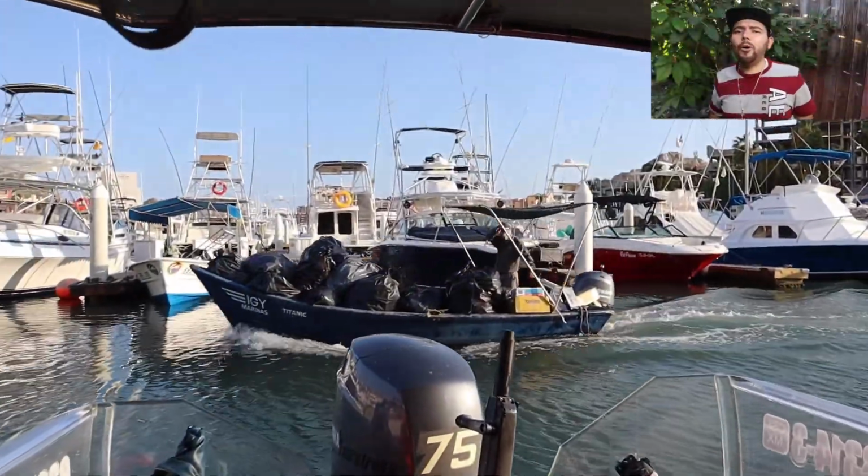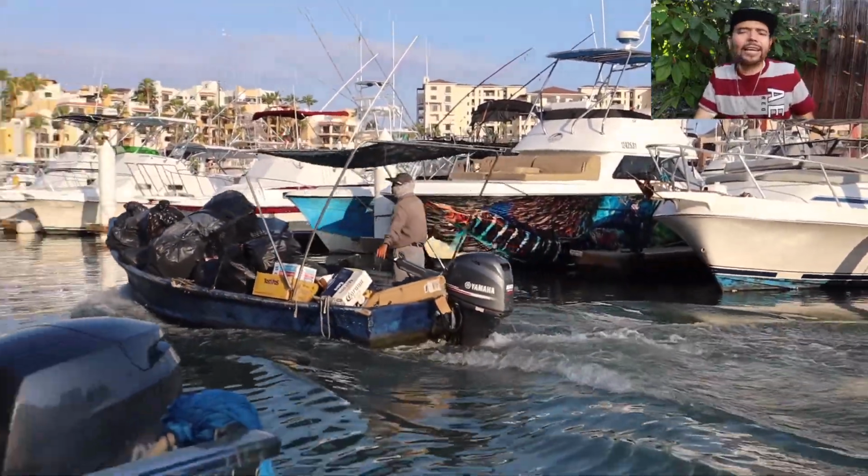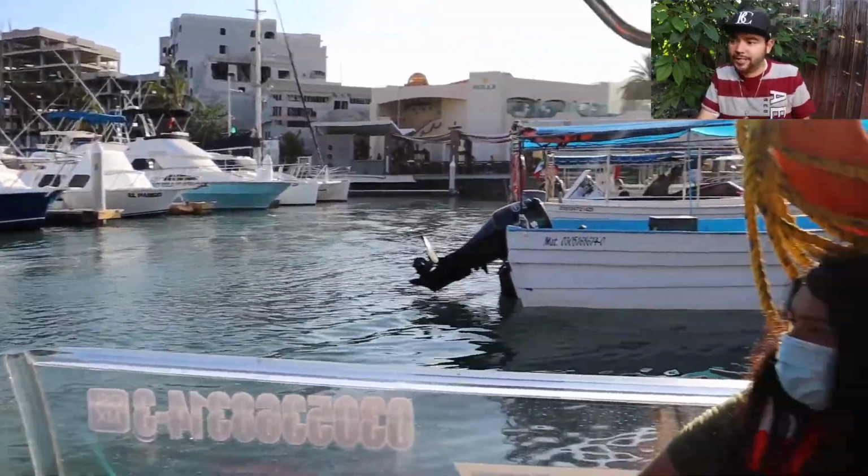Everyone in Cabo is so friendly. Look at the garbage man, he is saying hi to us. I wonder where they're taking all that garbage. I really hope they are not throwing it in the middle of the ocean, because that would really suck.